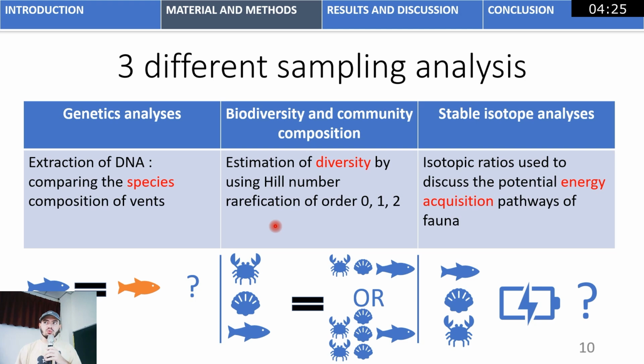Once we have done this and we know the species composition, we're going to estimate the diversity. Okay, so we know that we have the same species, but is it going to be the same repartition and abundances? Is there going to be the same, or maybe more crabs, more mollusks, more fish? So this is the diversity that we are going to try to find.